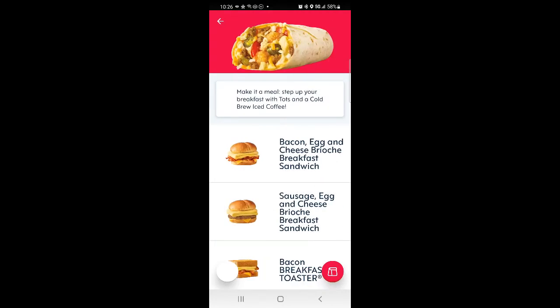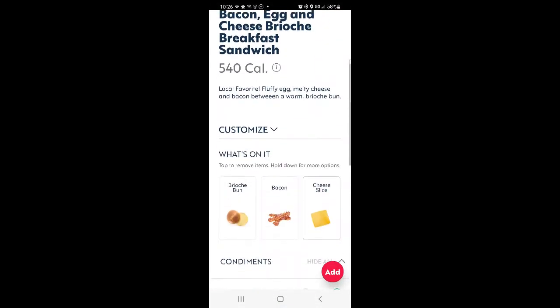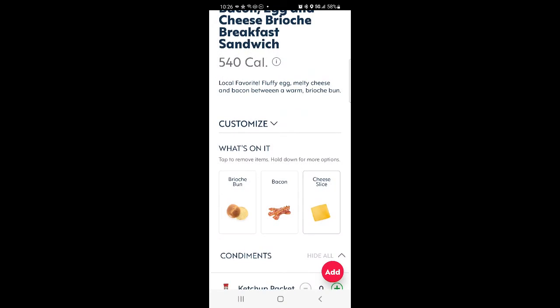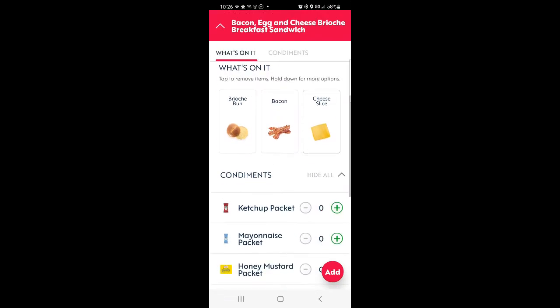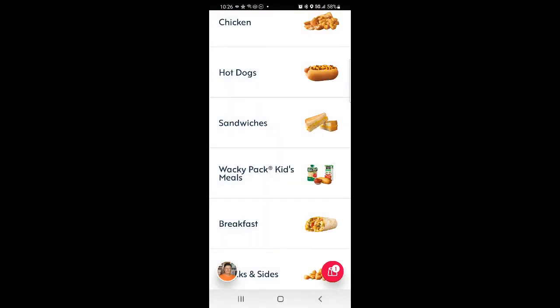Bacon, egg, cheese, brioche breakfast sandwich. That sounds pretty good. Let's try that. What's it come with? Brioche bun, bacon, sliced cheese. Okay, we'll have that. Let's go back and get us something to drink.